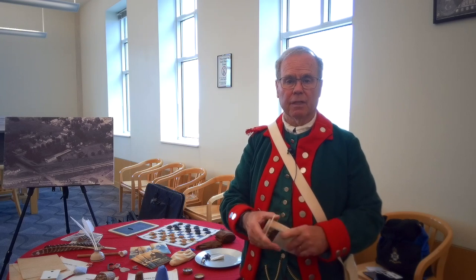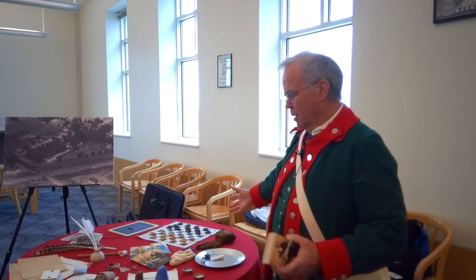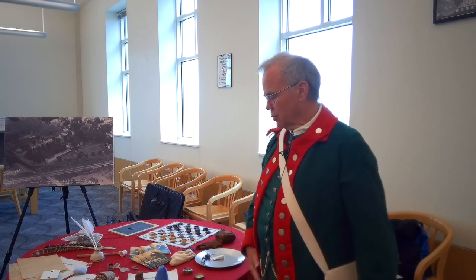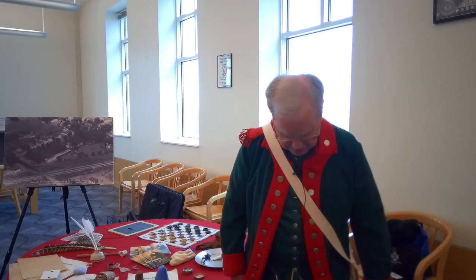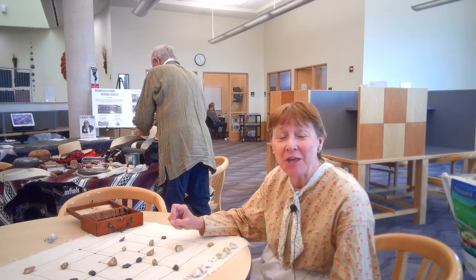My name's George Smith. I'm a member of the Sons of the American Revolution, and we have an exhibit here that we take into schools and to other groups to show them about activities that happened during the Revolutionary War. This is the uniform of the Green Mountain Boys, which would have been in the far eastern end of New York.